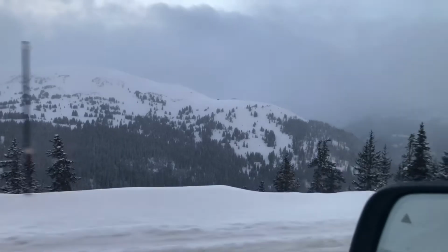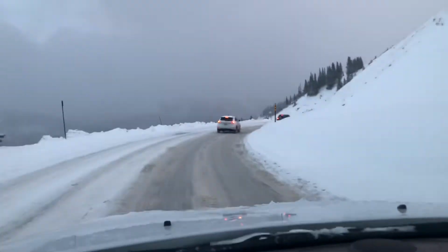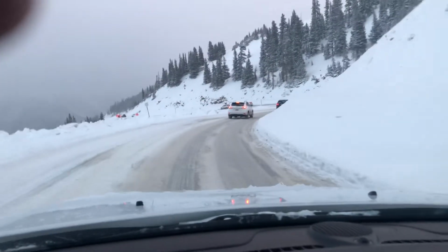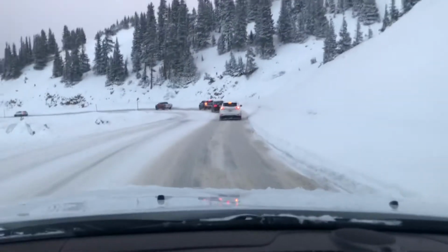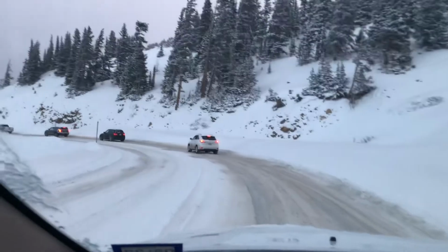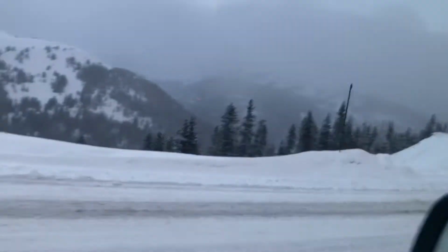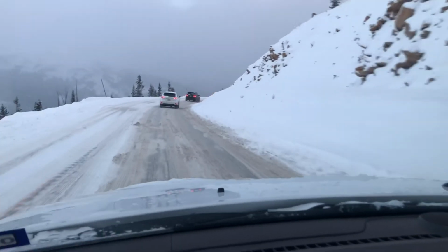I'll show you what it looks like over here. We're rolling along at 18 miles an hour, so not too fast, but at least we're making progress. And the sun's going down here pretty soon. Some more cars behind us. Anyway, it's really pretty up here. We were above tree line there for a little while, but now we're getting back into where the trees grow.